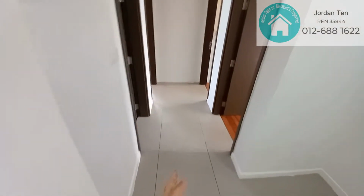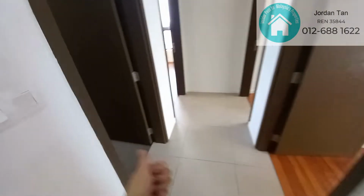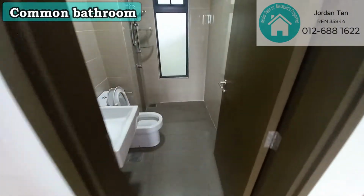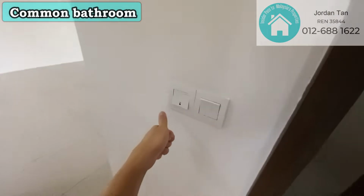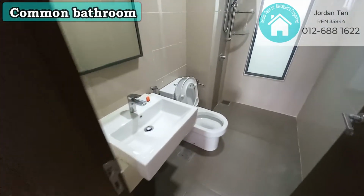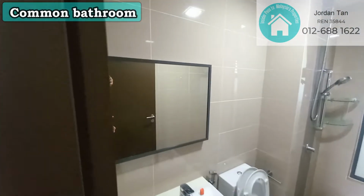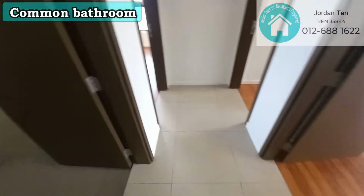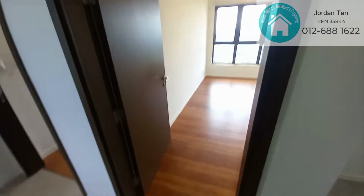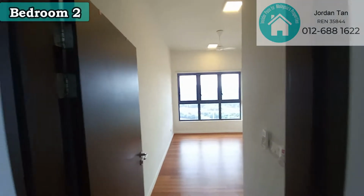This is the main corridor, and then first thing on the left is a common bathroom. Comes with a shower, a built-in water heater on top. The switch is here. And then you have the sink, big piece of mirror, and also a WC. So the next thing on the right here is your bedroom number 2.